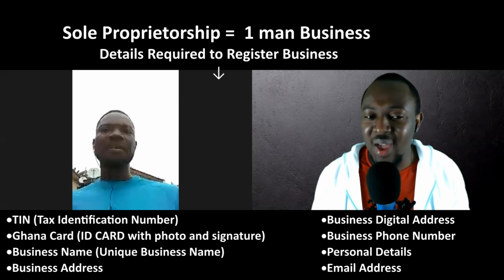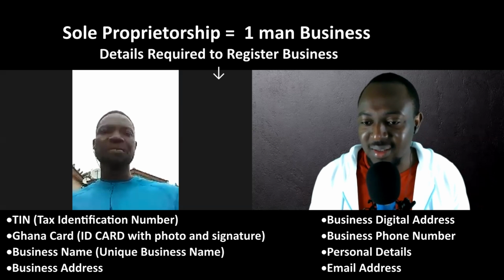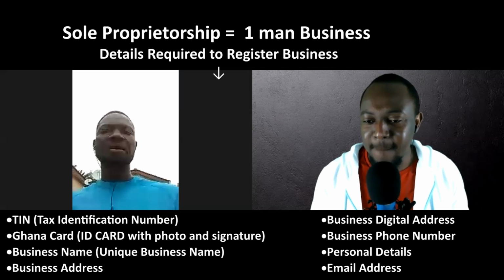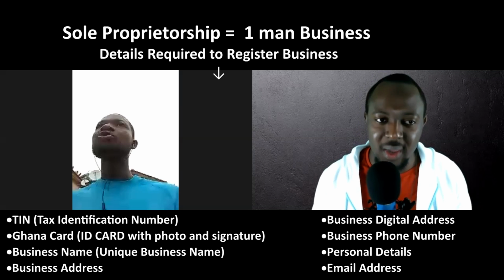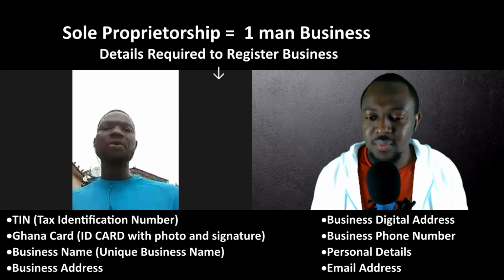What if I'm not a Ghanaian citizen and I don't have the Ghana card? Then you use your passport. Then I can use my passport. Okay. And you have your TIN number too.